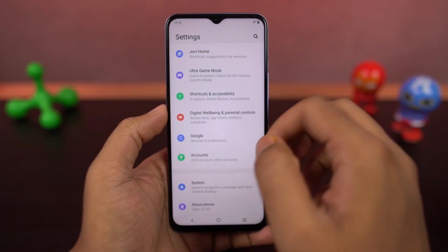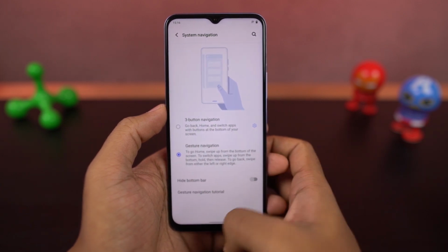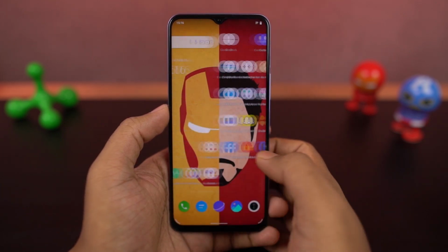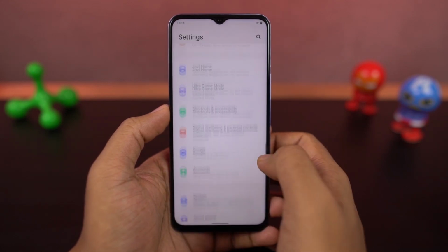Next we have new navigation gestures. Once you enable this feature, you can swipe from the bottom of the screen to go home, swipe and hold for recent apps, and you can swipe from the left side or right side to go back a step.